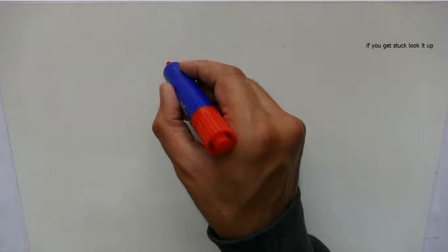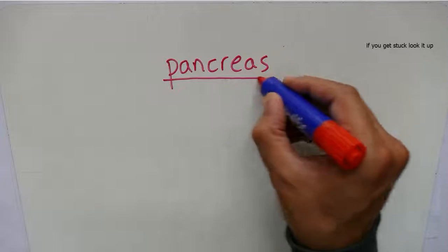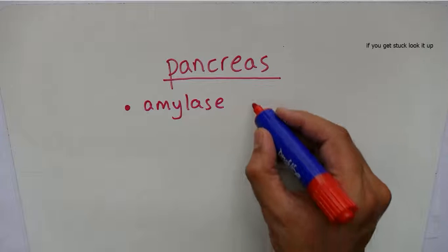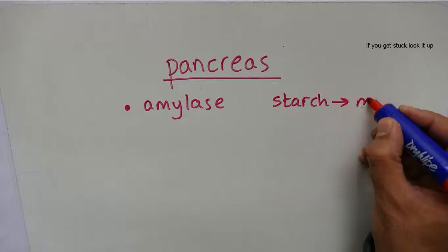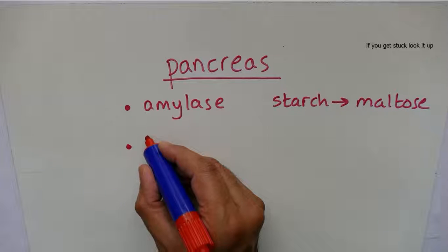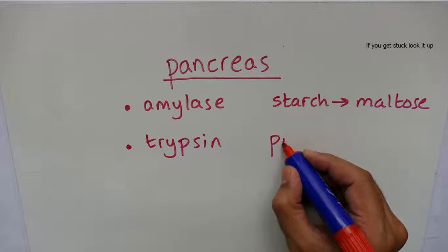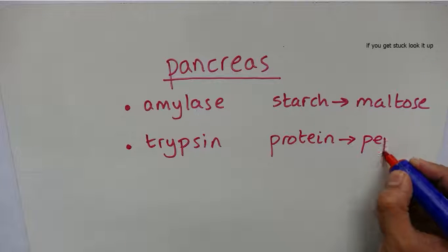And what does the pancreas do? That produces amylase. Amylase is an enzyme which turns starch into maltose. It also produces an enzyme called trypsin. What does that do? It turns protein into peptides.